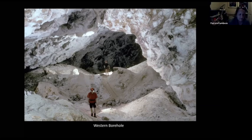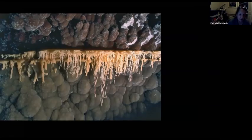In addition to finding tons of cave passage, you could be guaranteed at any point in any trip, at least at this time in Lechuguilla exploration, that every trip that you went in there, you were going to find some virgin passage, not just random virgin passage, but major stuff with significant things that we've never seen before. And this is an example of one of those things.